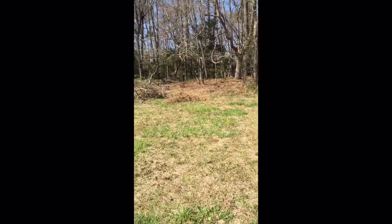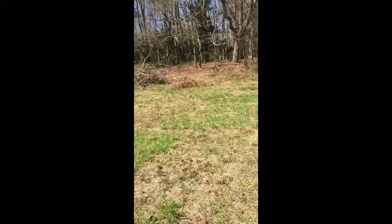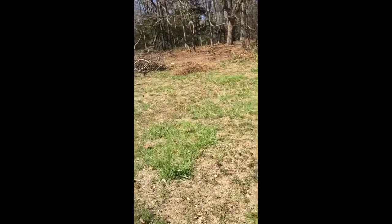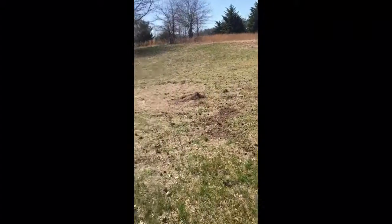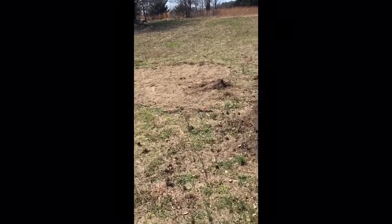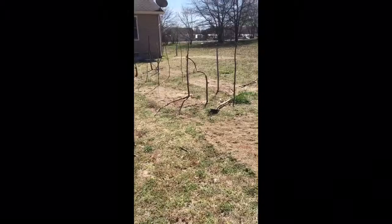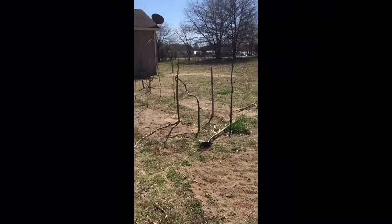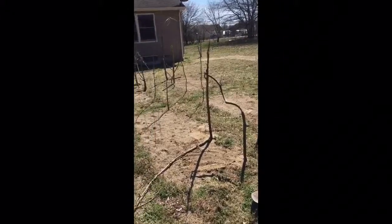This is my husband's project back here. He's clearing a spot in the woods for some shady rest and relaxation. This is my 3 sisters garden, or it will be. And then we have some more beds over here. Lots of arched trellises because I can't get enough of trellises.